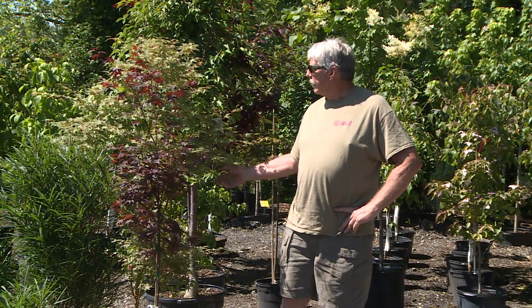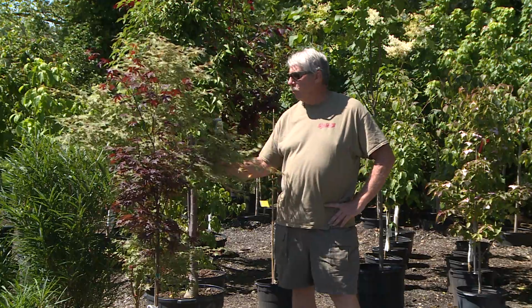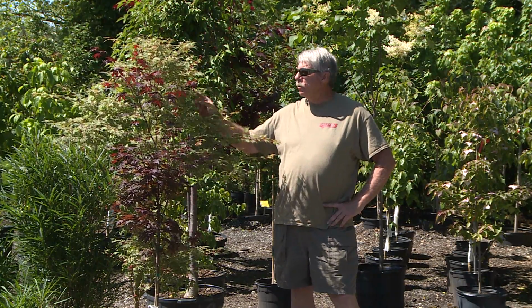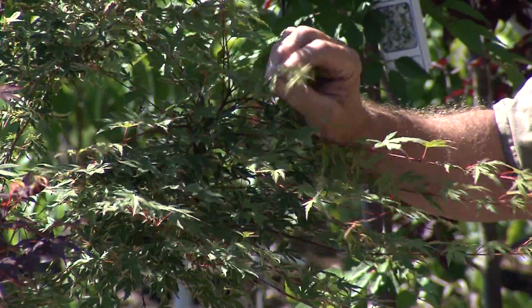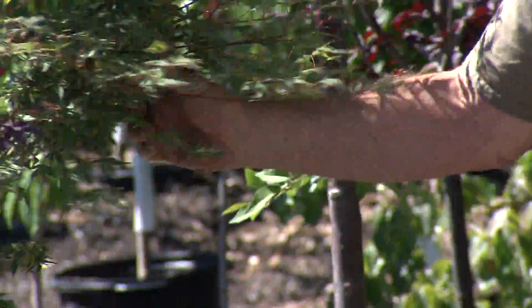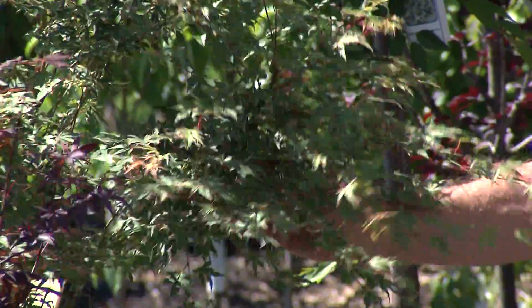Another upright variety that's very slow growing, this particular one is called Butterfly. It's a variegated leaf variety. It has green leaves with a little bit of white and pink on the edges. Makes a nice accent or specimen tree, like along a walkway or patio area.